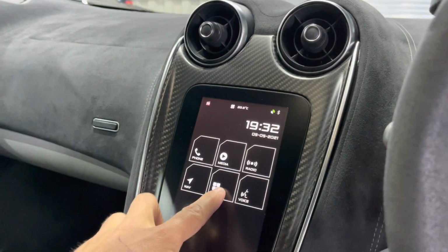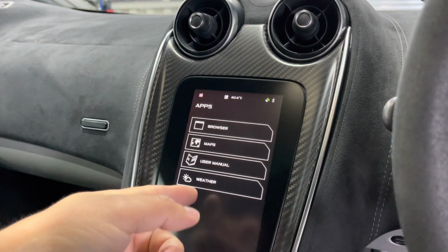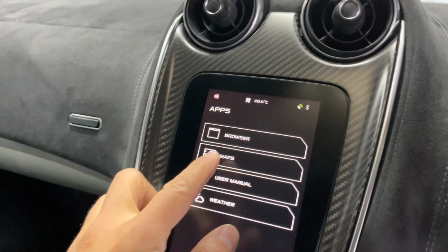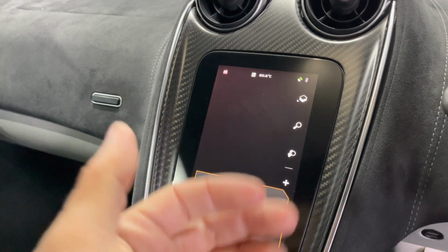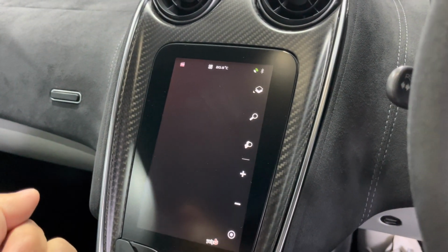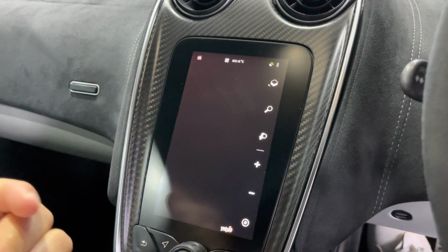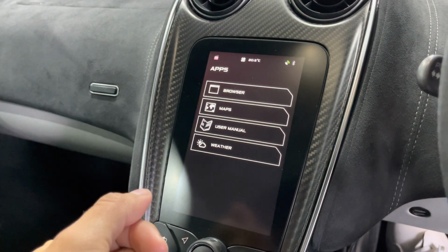What else have we got? So yeah, things like the apps. This interface is now a lot more friendly. You've got internet access, browser, weather. Your maps can be Google. You do need a network connection, so I haven't connected my phone up or a network to this car, so that will be something you need to do. But yeah, really advanced compared to literally just 2 years before it.